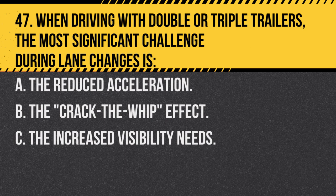Question 47. When driving with double or triple trailers, the most significant challenge during lane changes is: A. The reduced acceleration. B. The crack the whip effect. C. The increased visibility needs. Answer, B. The crack the whip effect. This effect can cause the trailers to swing out, especially during sudden maneuvers.